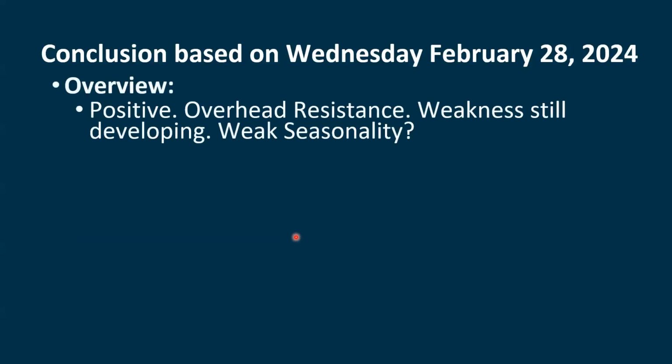So our conclusion: we're dealing with overhead resistance. That's if we go up. Weakness could still be developing, and we're dealing with weak seasonality. That's if we tend to go down. So you can justify up or down from here right now.